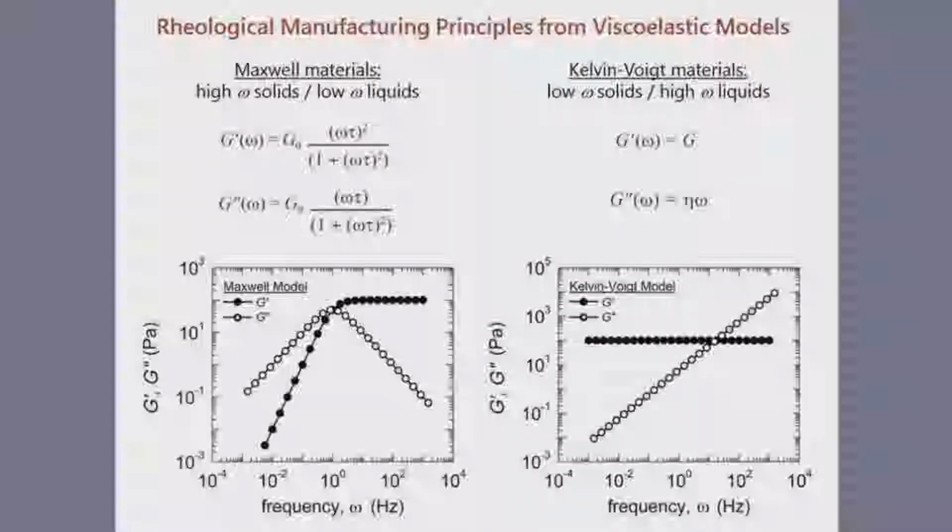This has significant consequences because when 3D printing with soft materials, if the material itself is under a small yet persistent force, that corresponds to the low frequency limit. And if the support material acts like a liquid at low frequencies rather than a solid, it may not be able to support a three-dimensional structure for very long.